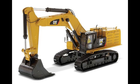Speaking of paving models and Core Classics, I do like the figure in the open canopy CB534D vibratory compactor. That one I do like. Now I wonder if the rotating seat will still be possible. Yes, it will be. That actually adds to it right there. Yes, that is 100% confirmed.